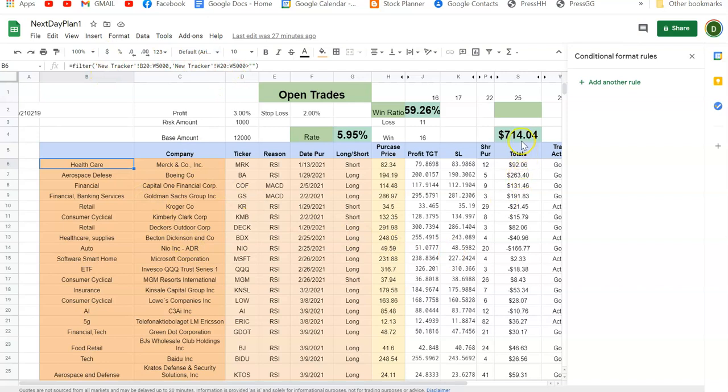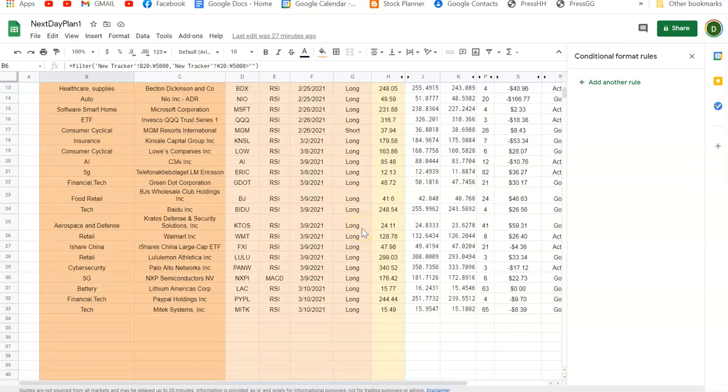Anyway, of the open trades, we are positive, and we almost have achieved our 6%. But that's 6% per quarter is what we're trying to achieve. Yesterday, I bought lithium, PayPal, and MITK. The day before, I went on a buying spree and bought several stocks. Let's see how we're doing. Positive, not too much loss. There's my NEO. It's still losing for me.